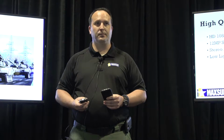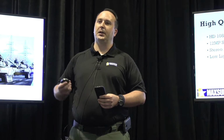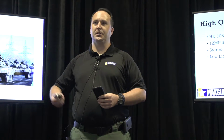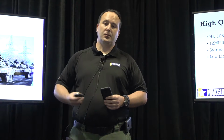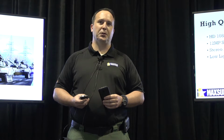And very important, a lot of people overlook audio. Audio is great because although it may not see the target, you can hear the target. You may be picking up information in the next room over. So having good, high quality audio is very, very key to the mission. And obviously low light, being able to go into the situation 24/7 and gather the information. Today's devices can do that.